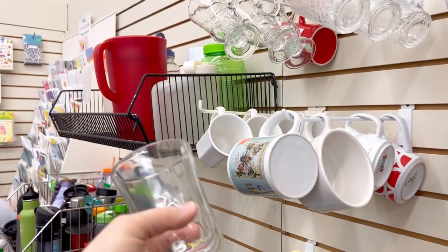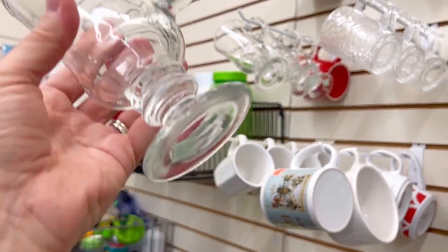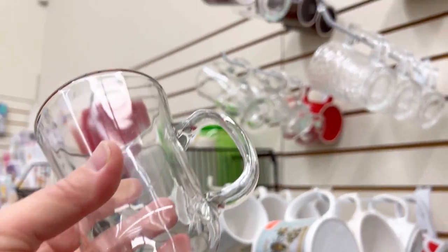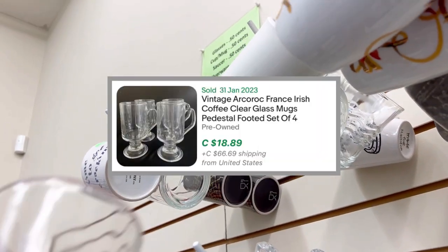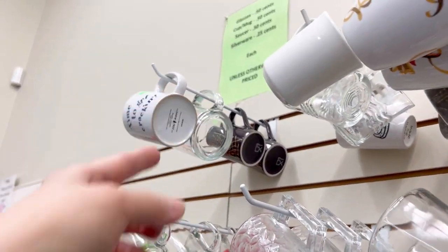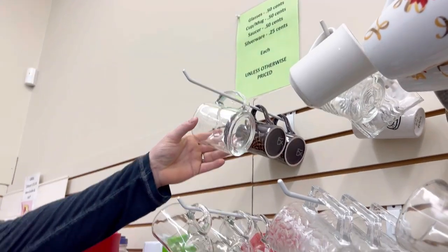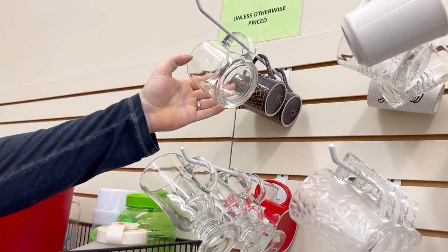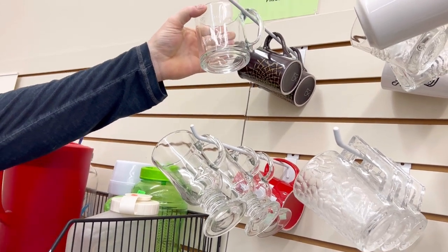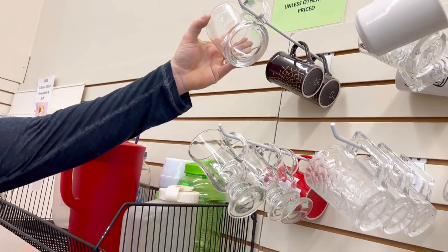Yeah. I quite like the footed look on those. But they're clear glass. But that's the whole point, with coffee. And there's another big one up there. See, that's more our size right there. That's a cool coffee cup. Oh, it's got writing on it. Caffeine and cuddles. Actually, that's really cute.